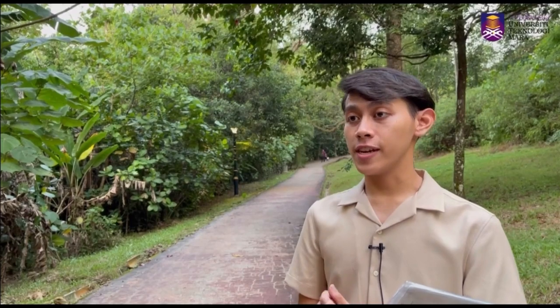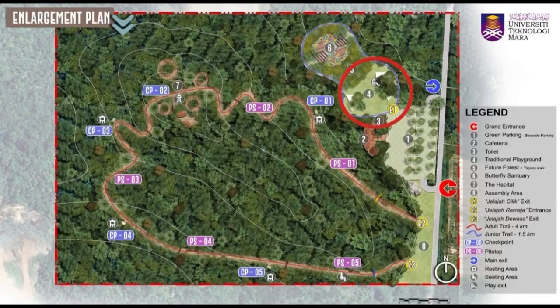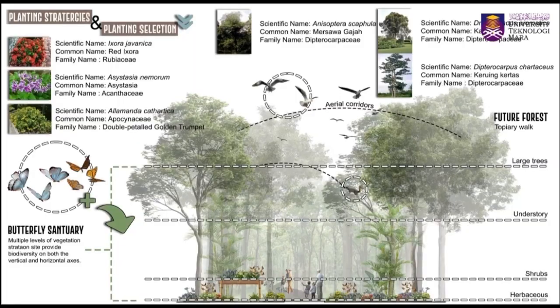Moving on to the junior trail, where in this area it has a traditional childhood playground to bring back childhood memories. Future forest, where I try to bring the forest to the children by reintroducing them to the native plant species. Butterfly sanctuary, where I propose a bunch of flowering shrubs that the butterflies can feed on. In addition, shrubs also act as a place where the butterflies will lay eggs and the caterpillars can then feed on, so that they complete their life cycle.